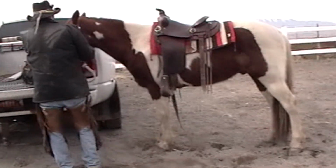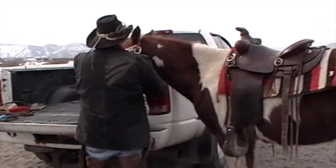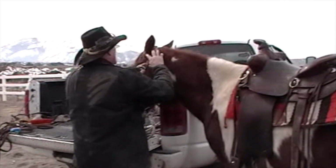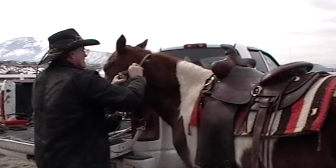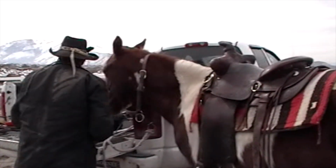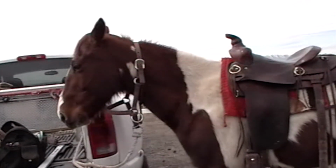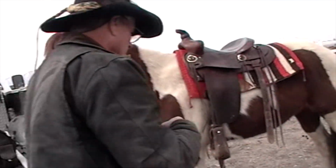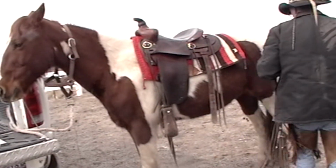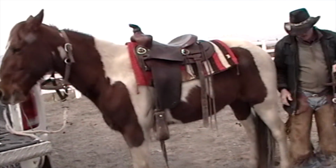And next I'm going to bridle up Copper, and you'll see just how easy he is to bridle. There's no pulling away the head, there's no rubbing, there's no reticence. He's just a very calm, easy horse to bridle. So you can go on the other side and see how easy it is to ride. It's nicer to have the sun behind you though.